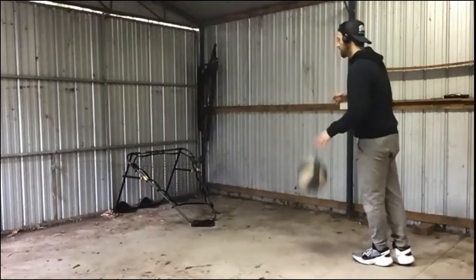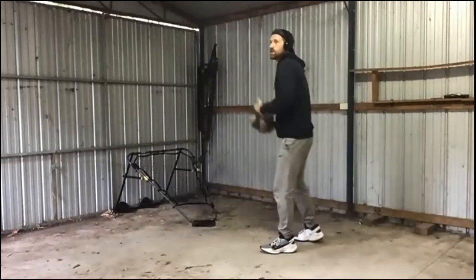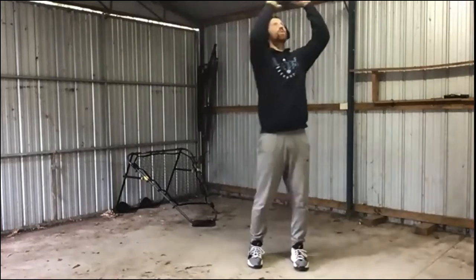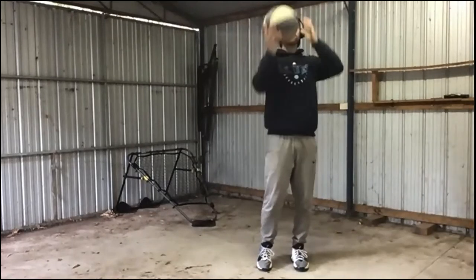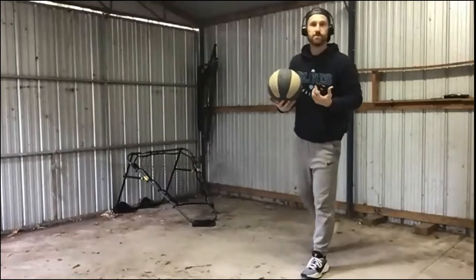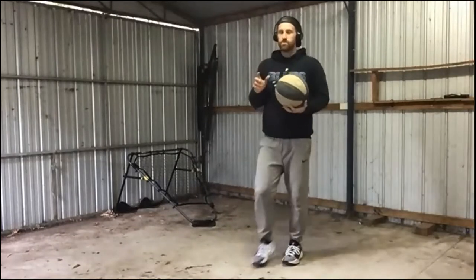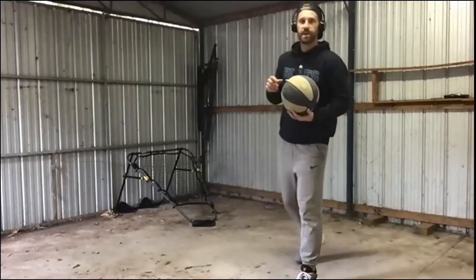All right. So again, it could be receiving a pass. It could be a rebound. You jump up and grab a rebound or just grab a loose ball and you need to pivot. But the skill of pivoting is really, really important. Really important move in our footwork.